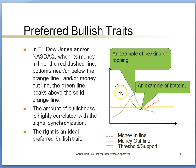To facilitate understanding, I illustrate an ideal simple preferred bullish trade with two synchronizations on the right. The red dashed line here is the money in line. The green line here is the money exiting line, or money out line. The orange line is the threshold line. The definition of preferred bullish trades is when the money in line, the red dashed line, bottoms at or near the orange line, or the money out line peaks above the solid orange line.